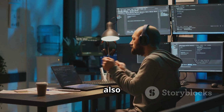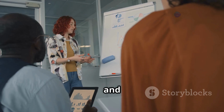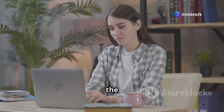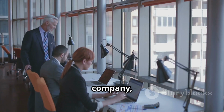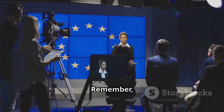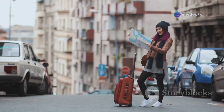Technical assessments are also common, especially for roles in tech, engineering, and finance. Brush up on your technical skills, and be prepared to demonstrate your knowledge. And here's a pro tip: research the company culture. This is especially important if you're interviewing with a Dutch, German, or Scandinavian company, as their work cultures can be quite different from what you're used to. Remember, be confident, articulate, and highlight your adaptability and willingness to learn new things.